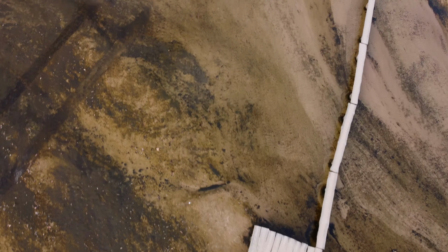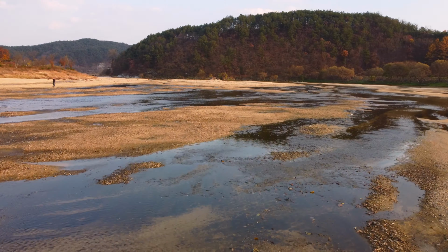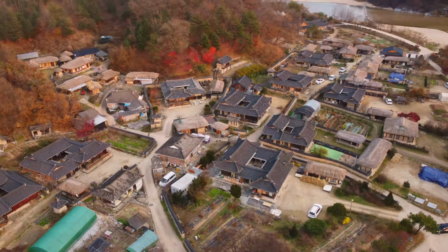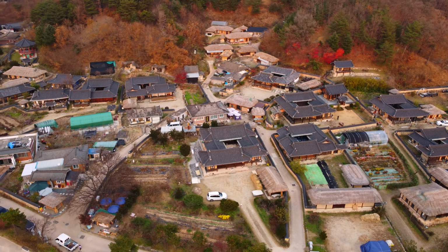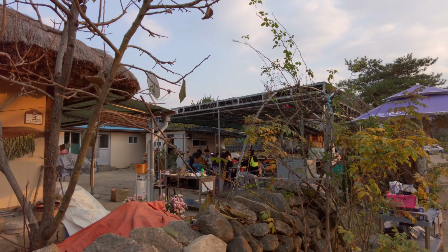You better have good balance. And they have little logs to the side for you to step aside and let other people pass and take pictures. I wish we just had more time here because while flying the drone, I noticed that they have a really big traditional folk village around here as well, where a lot of the residents are serving all the tourists that come out here with barbecues and food, etc., in a very authentic environment.